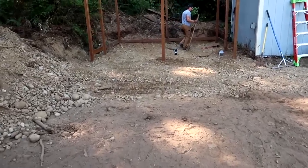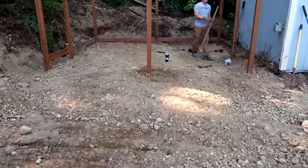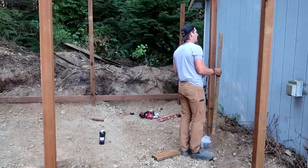Oh, the sound of a circular saw. Honestly, one of my favorite sounds in the world. How's it going over here?